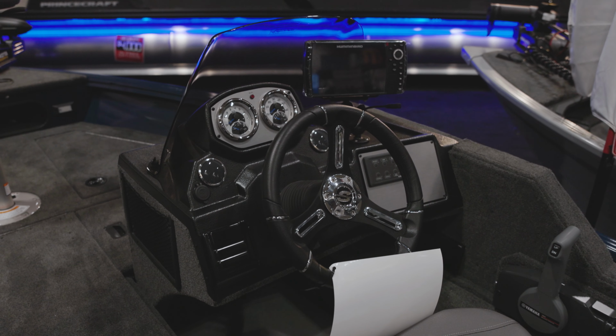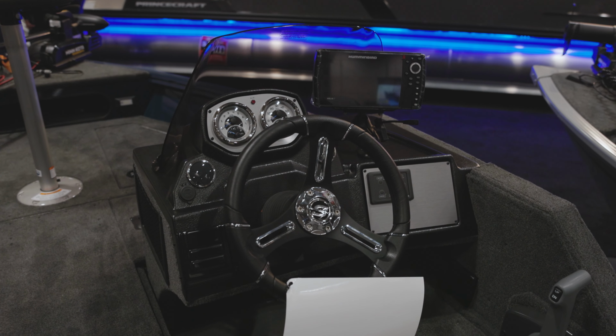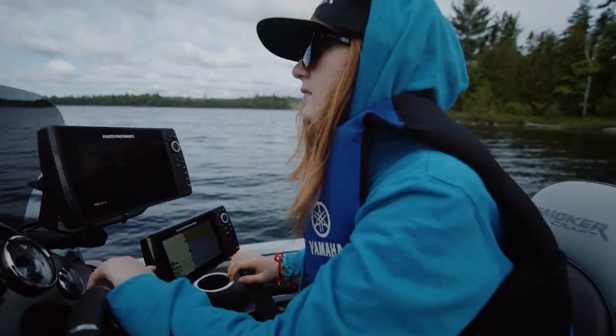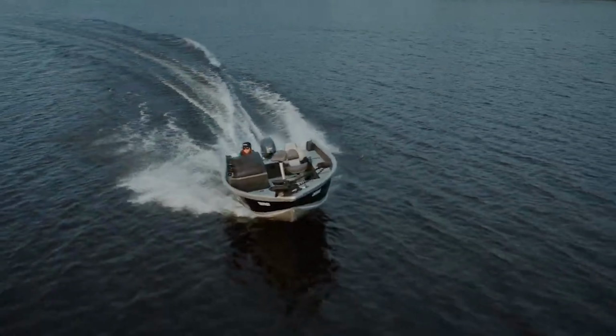Alright, so we are now over here with a little bit different model, but still part of the Excursion line, and that is something I'm a little bit more familiar with, and that is a side console boat. I have grown up using mostly side console or full windshield boats, and so this is like my 16-foot Smokercraft, but it is bigger and part of the Excursion line. Let's hand it over to Mike to get in a little bit more of the details.